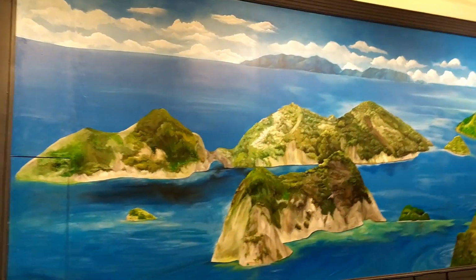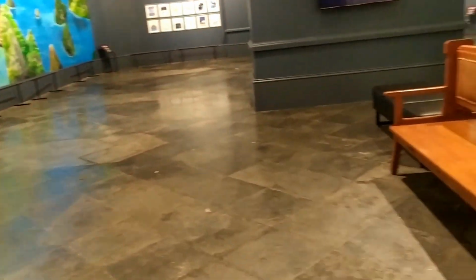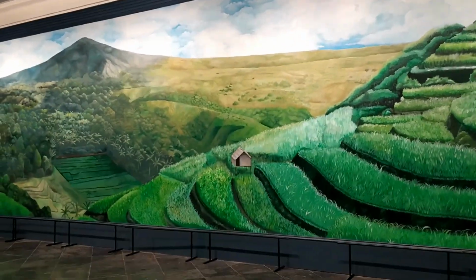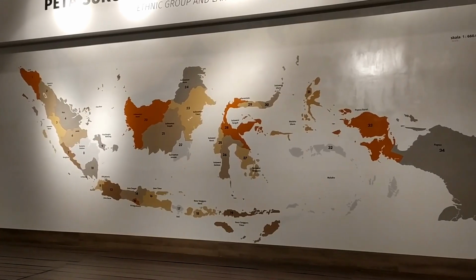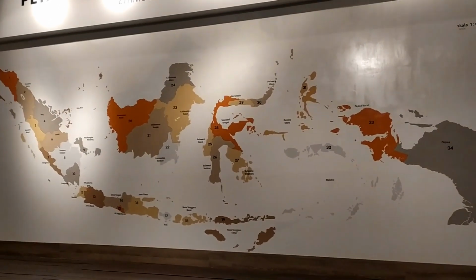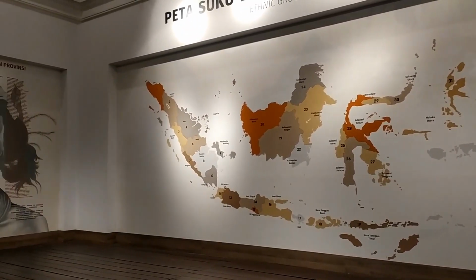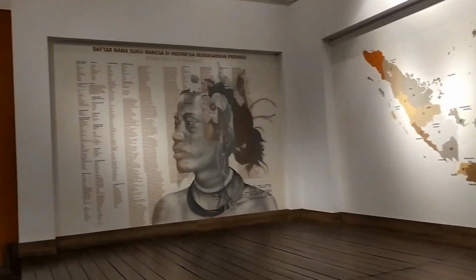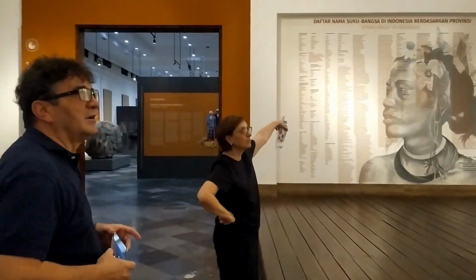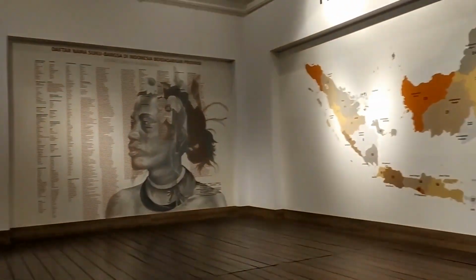This painting shows us the natural beauty of the Indonesian archipelago. And also on the other side. This is a great big map which shows us ethnic groups in Indonesia, the distribution. 34 ethnic groups, yeah? No, there are more than 34. So what are these regions? Yeah, these 34 regions. Papua. 34 provinces, yes, and 700 ethnic groups.